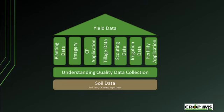But my first wall of my house is planting data. My second wall is fertility data. And I put the roof of my house of yield data. I'm going to tell you, if you're going to start calculating ROIs on your farms, this is where you have to start. This is your first house you build on top of every field and every farm.